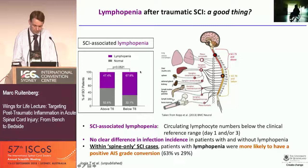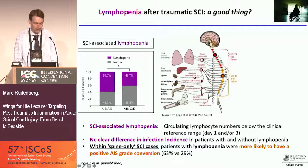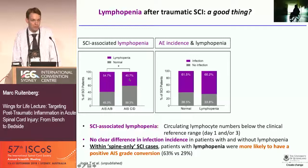What we did find is that individuals that were motor complete, so an AIS grade of A or B, were somewhat more likely to develop lymphopenia compared to those that were motor incomplete. But again, this is not like an all or nothing effect, and we do see lymphopenia in both groups. We also looked at infection susceptibility. So we looked at the number of adverse events in terms of infectious complications that these individuals had, particularly during the first 3 weeks during their time in hospital, because we thought that would be a reasonable period following on from that lymphopenia period.